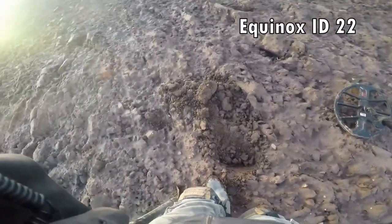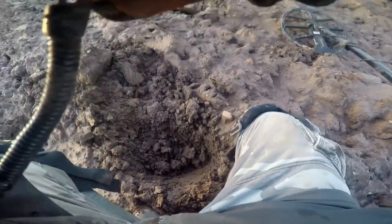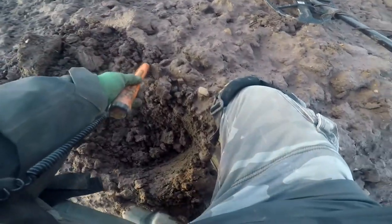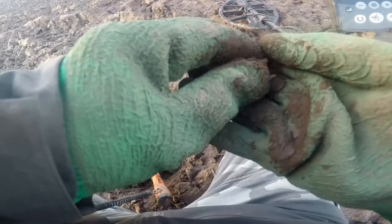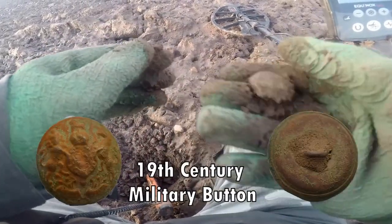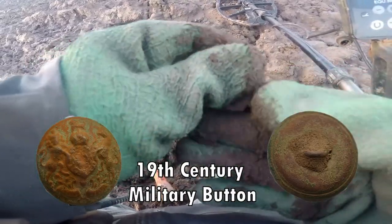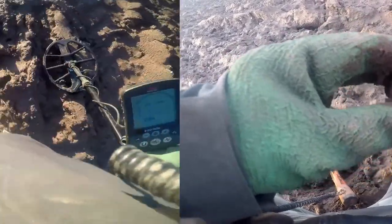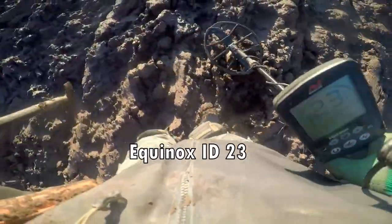I think you got it out. There somewhere. That's another metal tree. Badger. Come out, whatever it is. Come on now. I know it's silver.